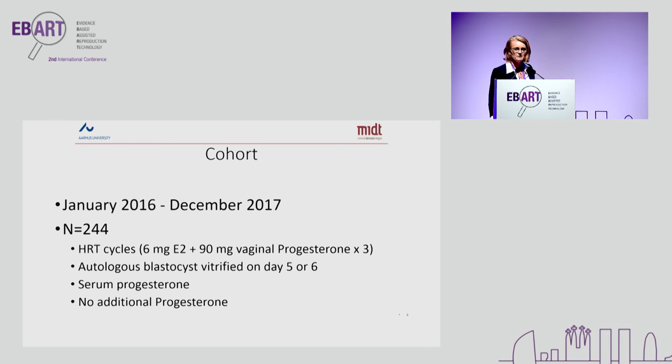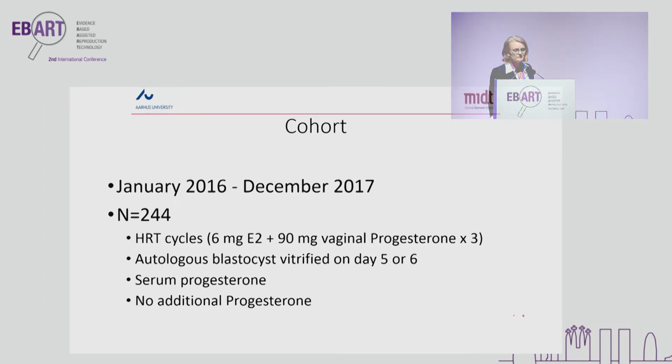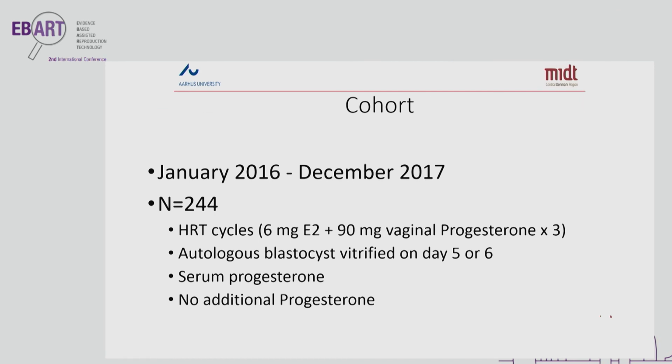And what we did, before we gave progesterone vaginal gel, 90 milligrams 2 times a day, that was the standard, and then we increased it to 3 times a day. This is a retrospective analysis of the cohort. It was 244 patients. They had all HIT cycles, of course. They had all blastocysts vitrified, on day 5 and 6. And of course, we had serum progesterone available, and we were measuring it along with the pregnancy test. So no additional progesterone was given in this cohort.